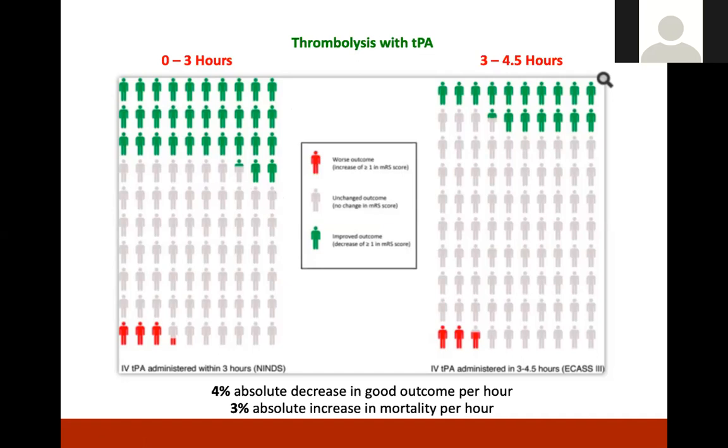There's a downside to TPA, and there will be 3 plus a few people on average out of 100 that will have some hemorrhage as a complication of the TPA. When you look at this whole graph, there are many more green people who benefit substantially from treatment, and a lot of people won't be harmed or benefited, and there will be some that'll be harmed. Some people who don't deal with thrombolysis really worry about this small group, but I like to think of this large group of benefit of individuals given a chance to reduce their impairment. It's not about life and death. Remember, it's about reducing impairment.